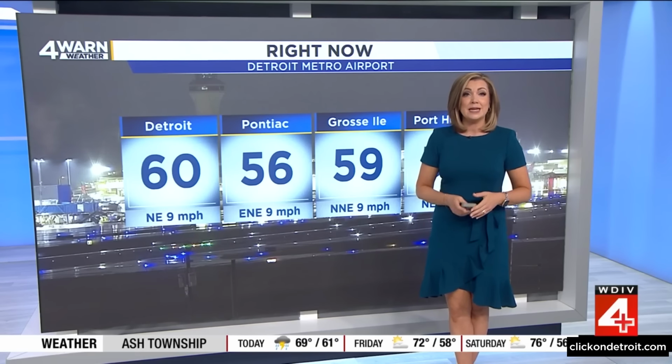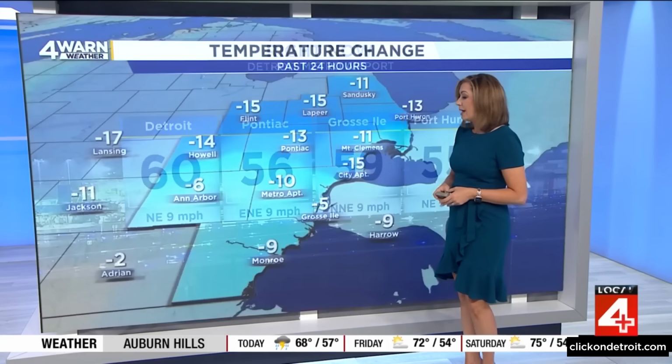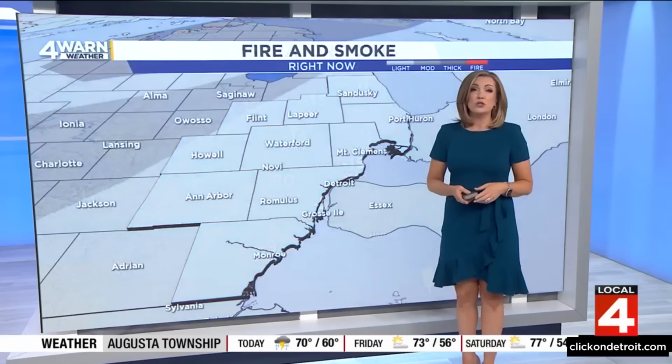And so live look at Metro Airport where it is a soggy start out there. We're sitting at 60, 56 in Pontiac, 59 in Grosse Ile, and 55 in Port Huron. Winds have shifted from the south now coming out of the northeast, so that will bring the cooler air. We are about 10 to 15 degrees cooler across the area from where we were at 5 o'clock yesterday.